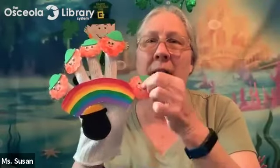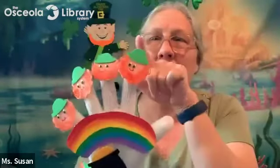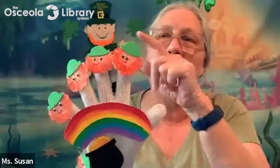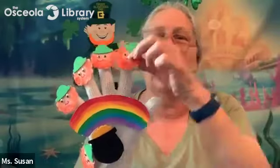And one lucky leprechaun was afraid their secret would be told. They don't want anybody to know where their pot of gold is. So he slid down the rainbow to guard the pot of gold. Now there's 1, 2, 3, 4 lucky leprechauns standing in a row, dressed in green from their head to their toe. And one lucky leprechaun was afraid their secret would be told, so he slid down the rainbow to guard the pot of gold.